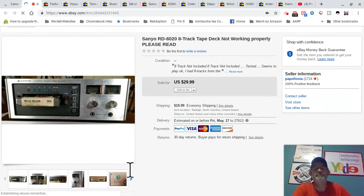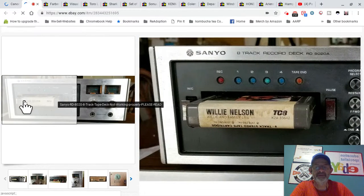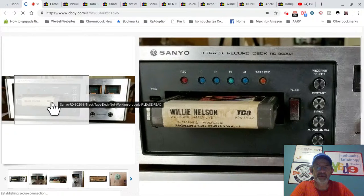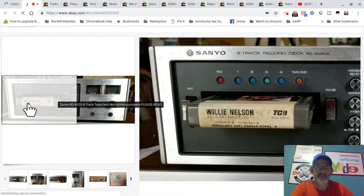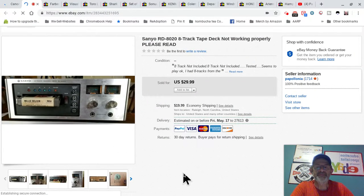But I was very clear, even in the title. I say not working properly, please read. And I start off with the description and the condition description. Basically, I start off with the 8-track is not included. If I have something in the picture that is not being sold with the item, I always state it. I know it sounds stupid, but people will sometimes expect that item will be included with the item they're buying. I was really upset that this thing didn't work.